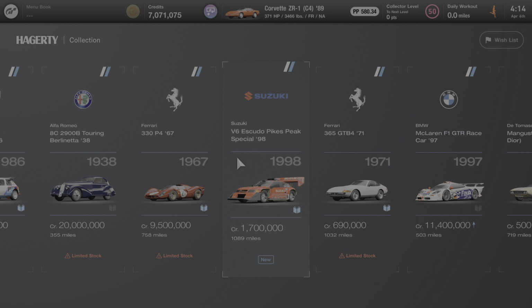In this video, we're going to learn all about the 1998 Suzuki V6 Escudo Pikes Peak Special. Now, this car is only available for purchase at the legendary dealer, and it costs 1.7 million credits to purchase.